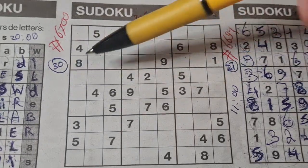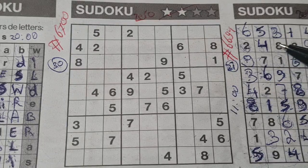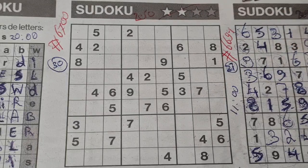Before I start, yeah, told you 30 printed digits. It's an indication of the difficulty level. The less printed digits, the more difficult it will be, but you cannot always say that. Sometimes you have a puzzle with a lot of pairs, a lot of hidden numbers, then you will need more time to solve that puzzle.